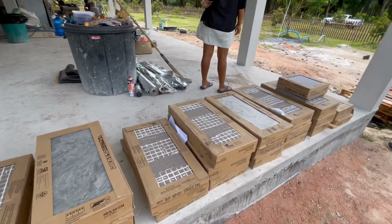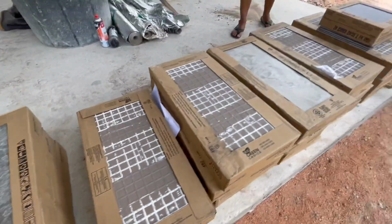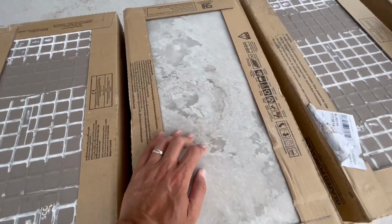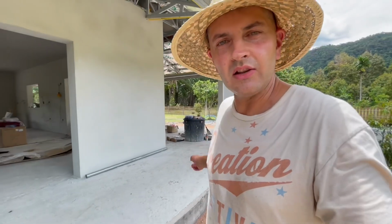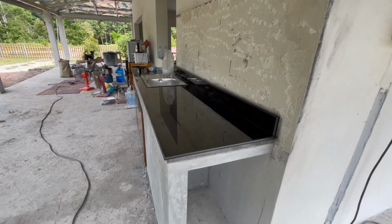Okay, so that's the bathroom floor, stone looking stuff. Bathroom wall, again, stone looking stuff. Heavier than they look though, packets of tiles. So the kitchen stone is finished.